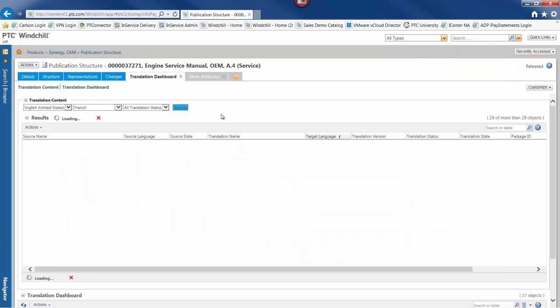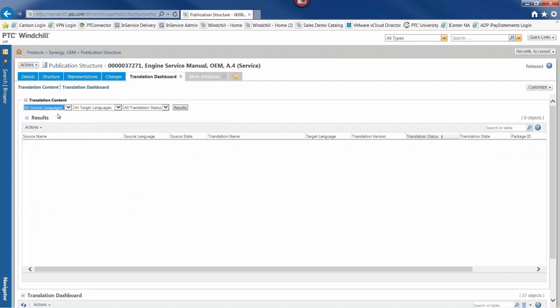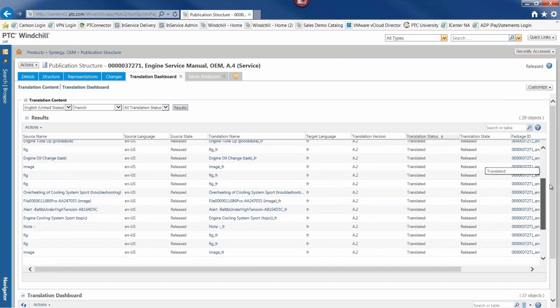So when they do send it back and I re-import it back into Windchill, it's going to give me that translated status, or it's going to change the translation state to released, however I want to configure Windchill to specifically show me that. So here, if I go over to my French version, so maybe I just sent this over to be translated to French, I can see that it's translated now. And again, all these have links back up to the original source object for this.